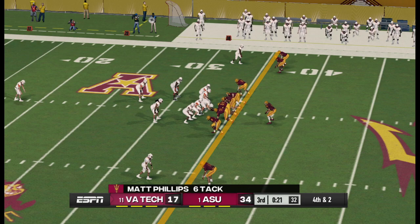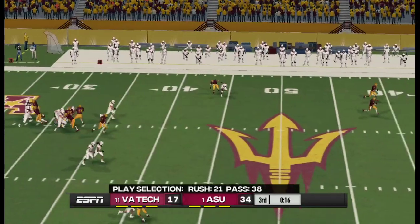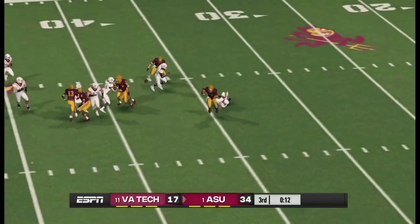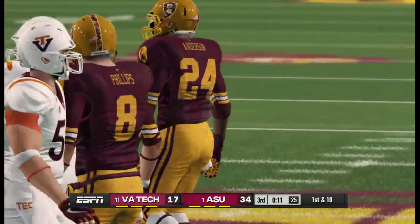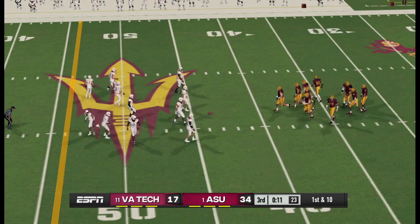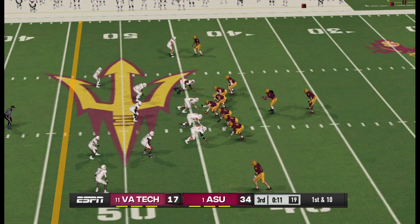I'm really thinking I'd go for it on this if it's me. I don't think I've ever seen that play ran. Yeah, I don't either. But I don't hate the punt here. I mean, I get it. At a certain point, though, I think you got to start trying to put your foot on the gas. Virginia Tech still struggling with that punt coverage. Zumi Anderson's already broke 1 for a touchdown.